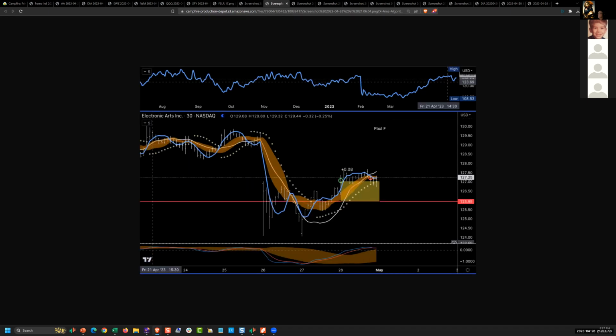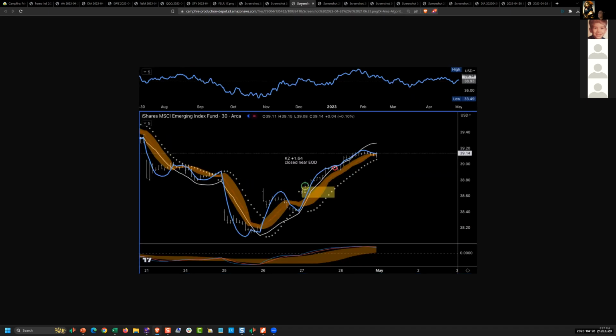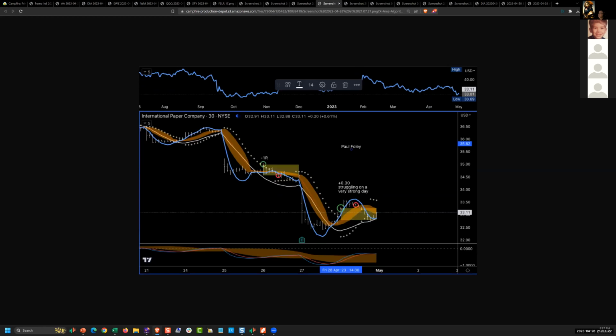30-minute chart. Same thing. Here's the short. You don't get it until here because of the gap down, but then you get this, and then here's your entry. There's your exit.